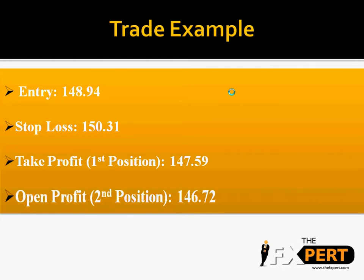Our open profit on our second position is at 146.72. So technically we're up 222 pips on the second position.